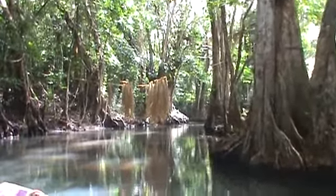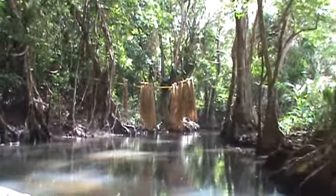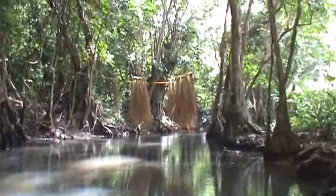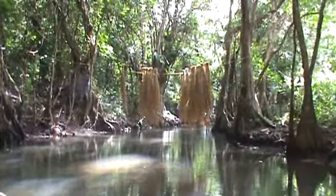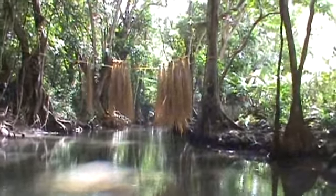So we can see there's some grass hanging on the rope. This is the way that the Carib symbolize or notify another friend that there's a village. So they used to tie grass on the rope, so that you can know there's a Carib village around. On this area there was a Carib settlement before.